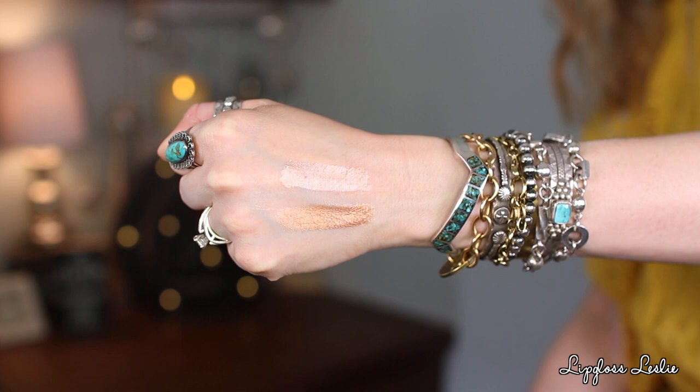So yeah, I've got the coppery golden color on most of my lid, and then just a little bit of this on the inner corners and the inner part of my lid. I kind of blended it out to make it a little bit softer, but you could really leave it full on so it looks more metallic. But I really like the formula on these.